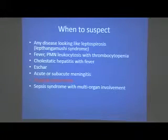When to suspect any disease looking like leptospirosis, the so-called Lepto-tsutsugamushi syndrome, that's leptospirosis, hantavirus and Tsutsugamushi fever. Anybody with leukocytosis and thrombocytopenia. Your usual causes of thrombocytopenia like malaria and dengue will not cause leukocytosis, they cause leukopenia. So when you see leukocytosis with thrombocytopenia, a light should flash. This is scrub typhus. If you have cholestatic hepatitis, anybody with jaundice and fever, if you have an eschar, if you have meningitis or an atypical pneumonia, bilateral symmetrical infiltrates, X-ray looks worse than the patient, think of scrub typhus.